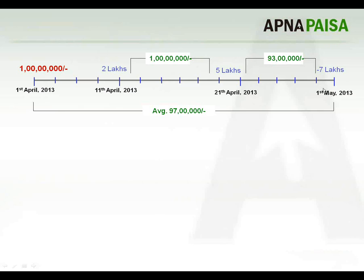Home loan disbursed on 1st April was 1 crore. 11th April you deposited 2 lakhs. 21st April you deposited 5 lakhs. 30th April you withdrew 7 lakhs from your linked account.